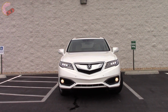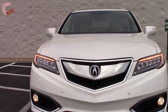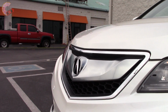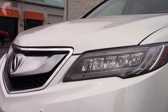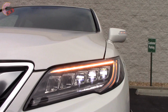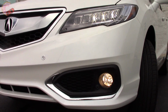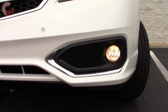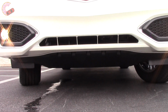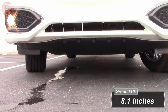The RDX had some big styling upgrades back in 2016, but nothing's changed this year. We still have Acura's older beak-style grille, but this application is one of the mildest in the lineup. Its LED jewel-eye headlights, on the other hand, do match with its bigger sibling, the MDX. The fog lights you'll only find on the Advance model. As far as ground clearance goes, its 8.1 inches is pretty impressive for the class.